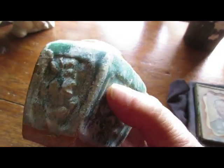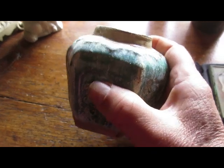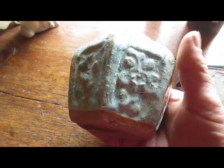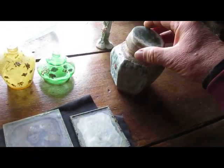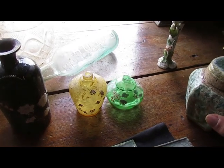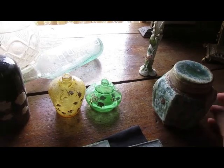Who knows? But the thing is that I seriously believe this was made for a Chinese person. I don't believe that this was ever intended for the European market. This looks like a real Chinese artifact dug up in a Hannibal privy. The only thing I can guess is that they might have had a Chinese cook or something, and somehow his spice jar ended up in the privy.